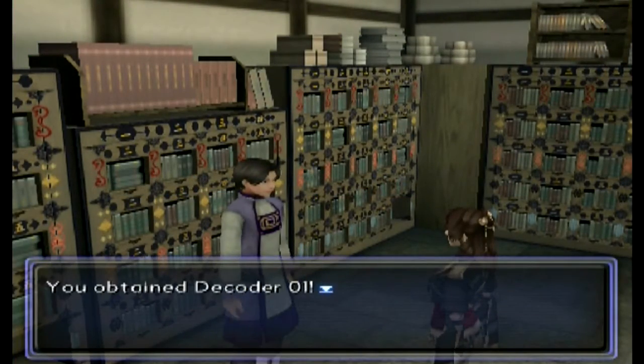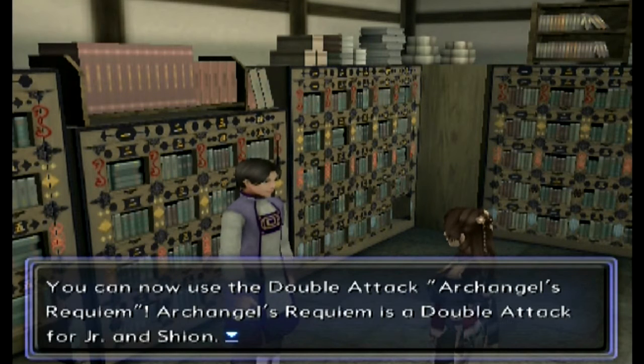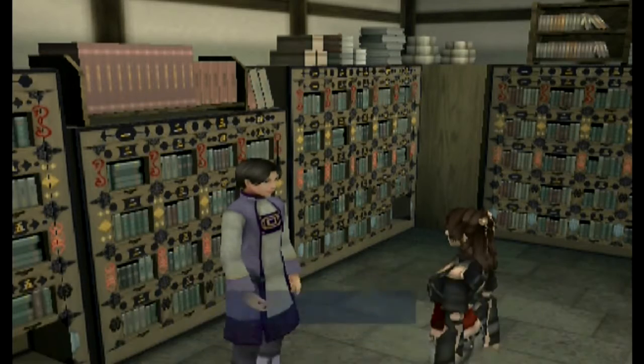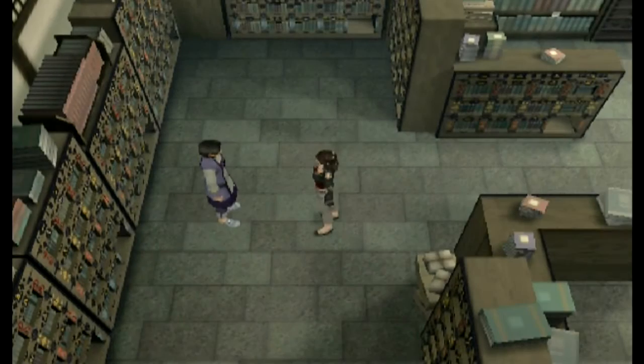And I have done it. I've obtained Decoder 01. This guy was holding on to it. I hate when they hold on to that kind of stuff. And here's a little extra. I can now use the double attack Archangel's Requiem as a double attack for Junior and Shion. Quite interesting pairing. I don't have him with me, I forgot. She is by herself now.